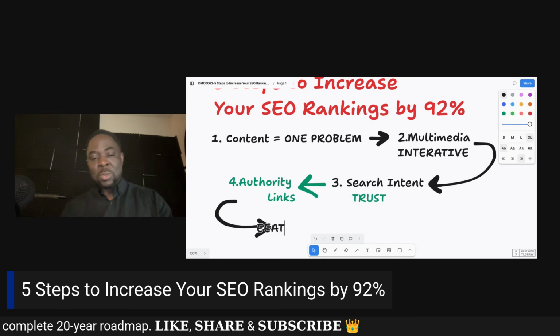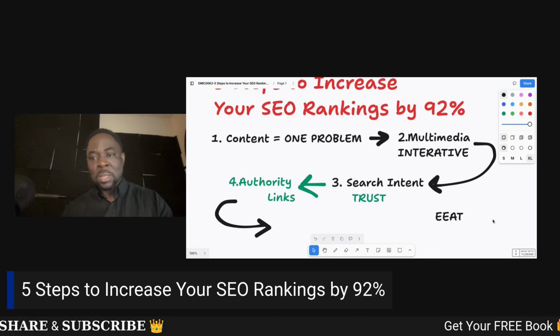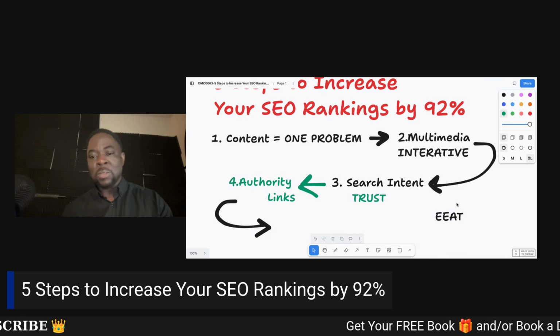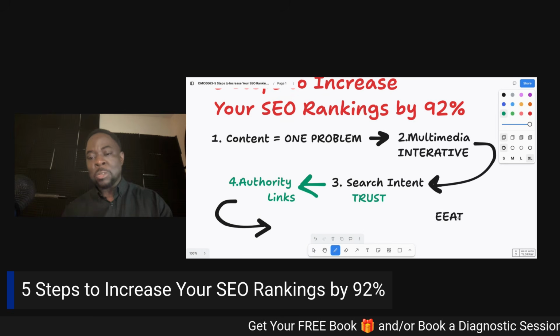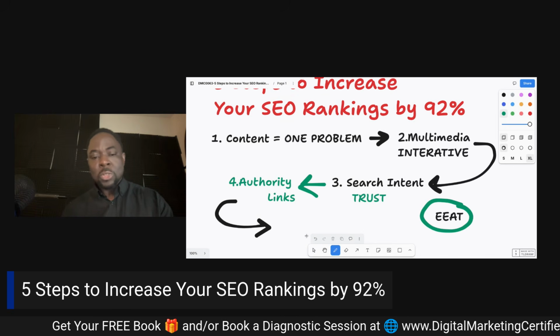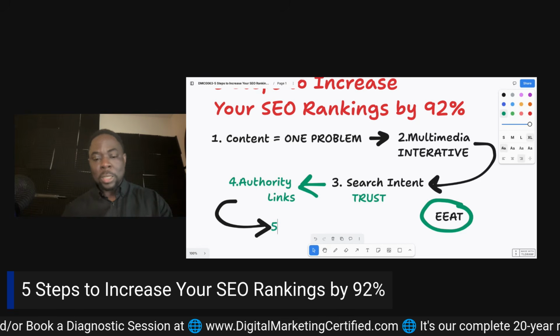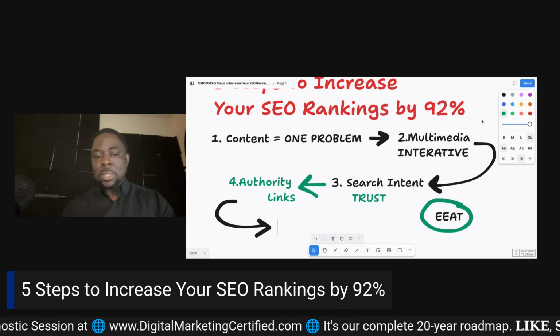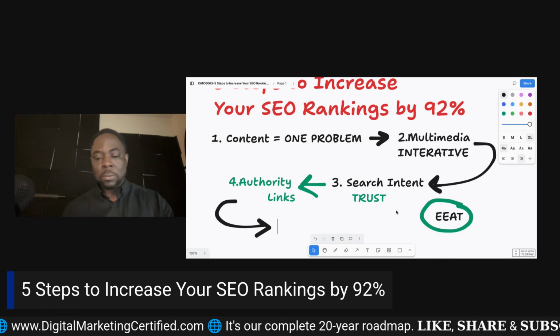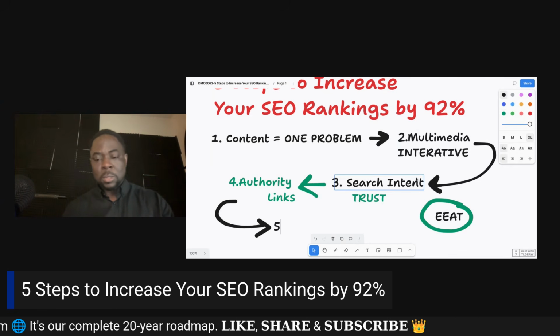So in order to do that, I'm going to put that here real quick. EEAT. This is what you're trying to achieve. This is how you improve your ranking. This is how you beat everybody else trying to rank for the same thing, right? So we want to do internal linking.